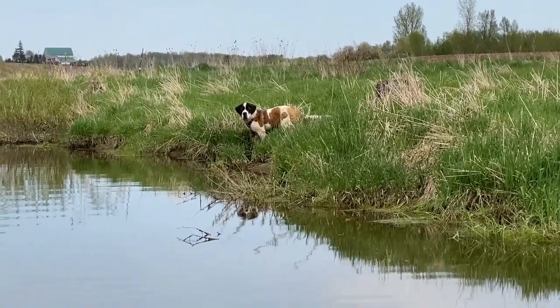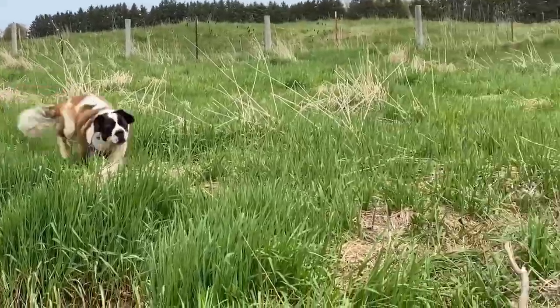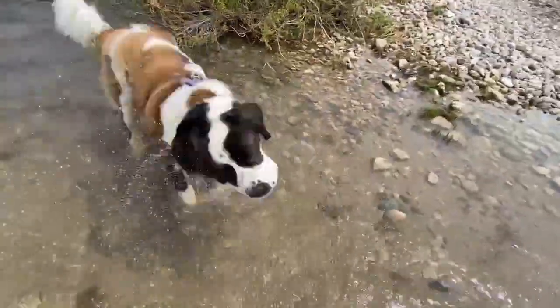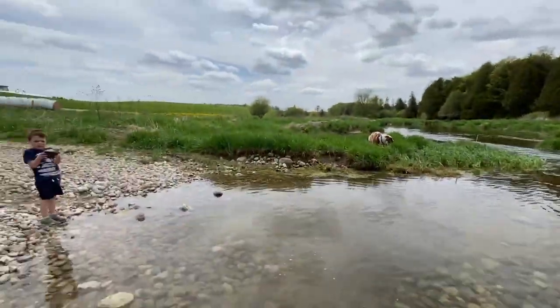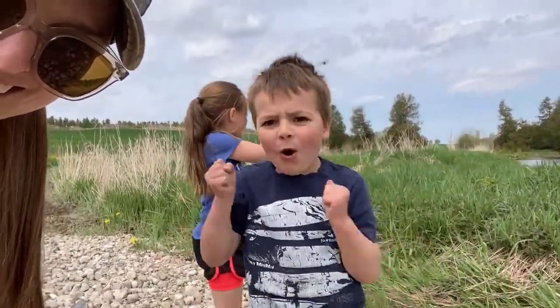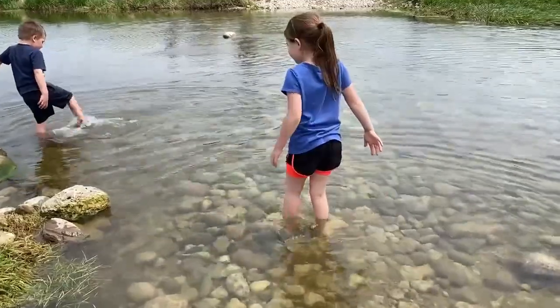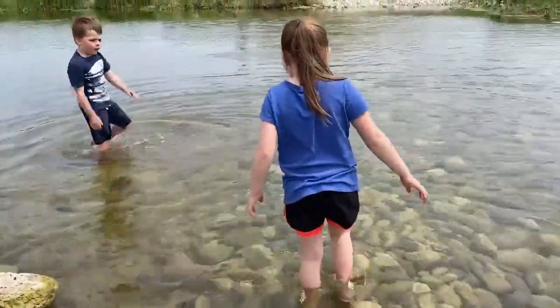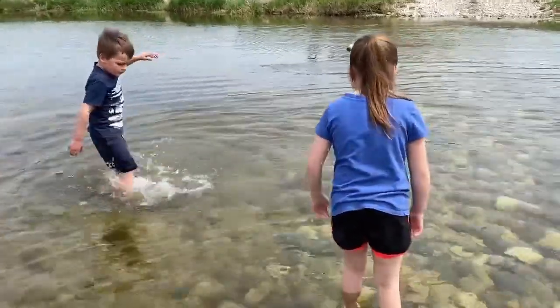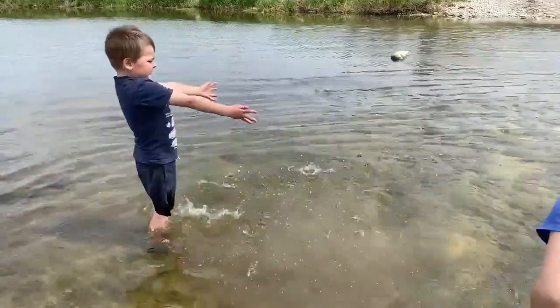Come here! Come here! Good girl! Good girl! That's a cool one. Cross the river, right guys? Yeah. Was it fun? Yeah. Boom! Now Piper's on a scent and she does not seem to be coming back. Seeing if Piper will come if she hears the kids screaming in distress, and so far she's failing the test.